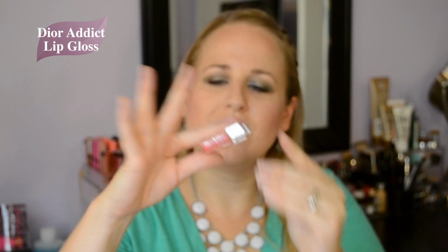Anyways, she's a big Dior Addict fan as well, and I just can't wait to show her a picture of this cute, tiny little Dior Addict gloss. I mean, it's like, you know, not even half of my finger. It is so stinking cute, but it is this strawberry pink color with a lot of sparkle. It's definitely more of a gloss than the lipstick ones, not very pigmented. Just a nice coral color with a little bit of sparkles in it. It says 643 on here. I'm not sure what that translates into a name, but it's so cute. I mean, look at it.